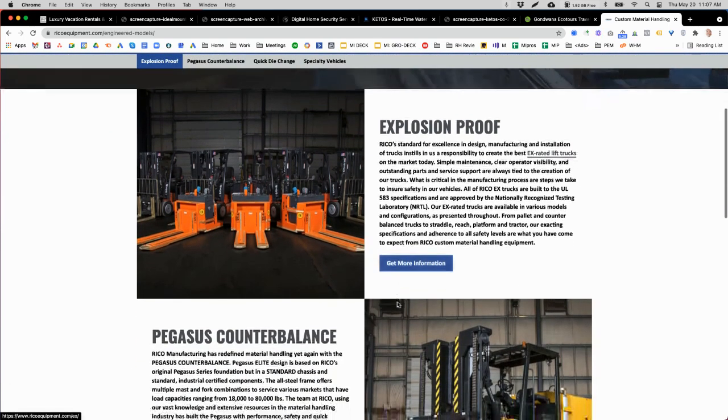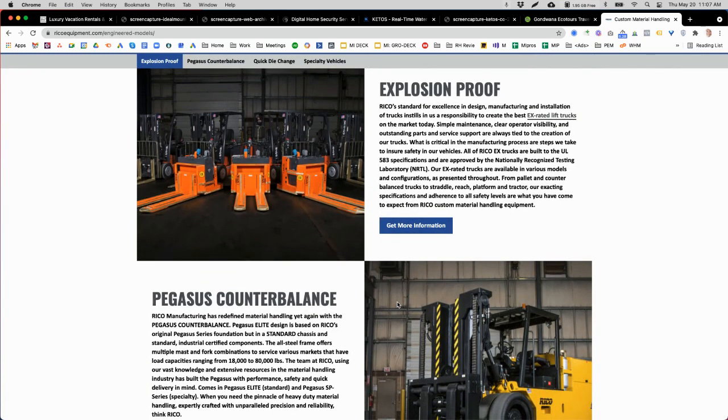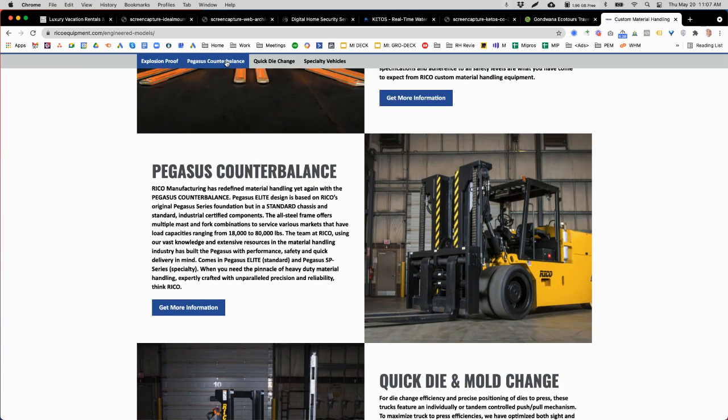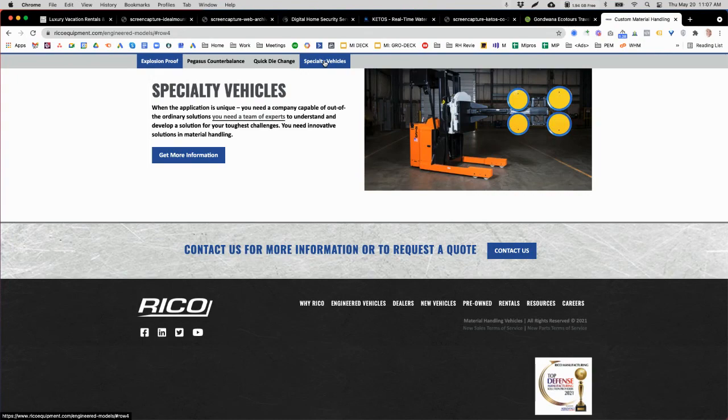I also want to point out there are some fun usability factors on here. Not only do we have images juxtaposed with text, which swap as we scroll through here to add visual interest, but also we have a sticky nav running across the top, which just makes it so much easier to navigate through the site.